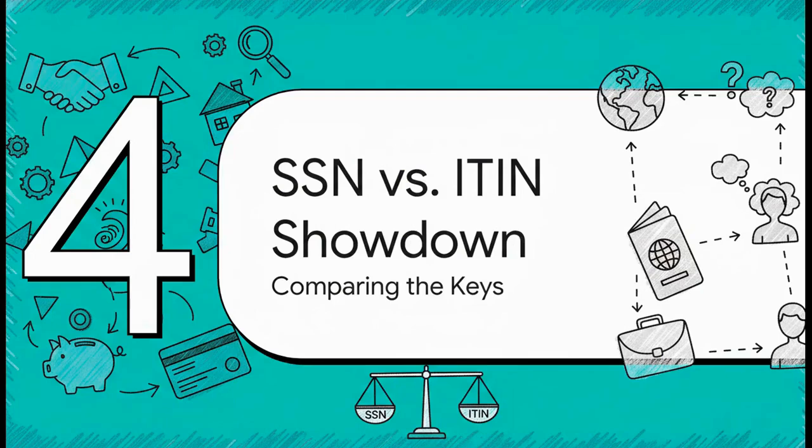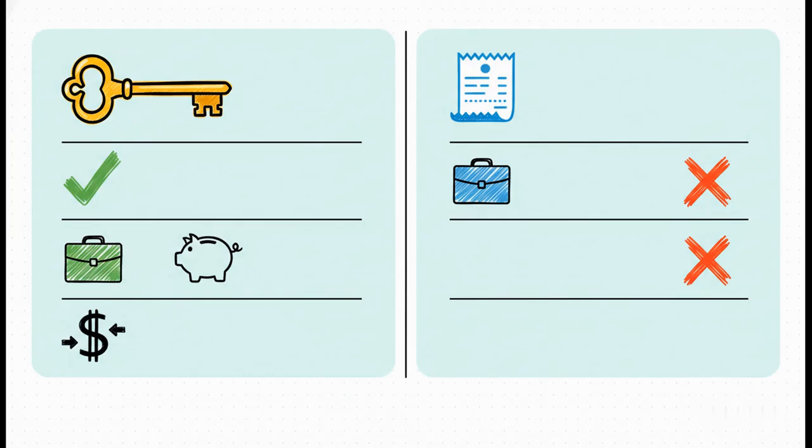Okay, now that we've got the basics down for our two main keys, let's put them side by side to really drive home the differences. It's time for the SSN versus ITIN showdown. This comparison really lays it all out, doesn't it? Just look at these key questions. Can you legally work in the U.S.? With an SSN? Yes. With an ITIN? No. Can you get Social Security benefits? SSN? Yes. ITIN? No. The pattern is crystal clear.